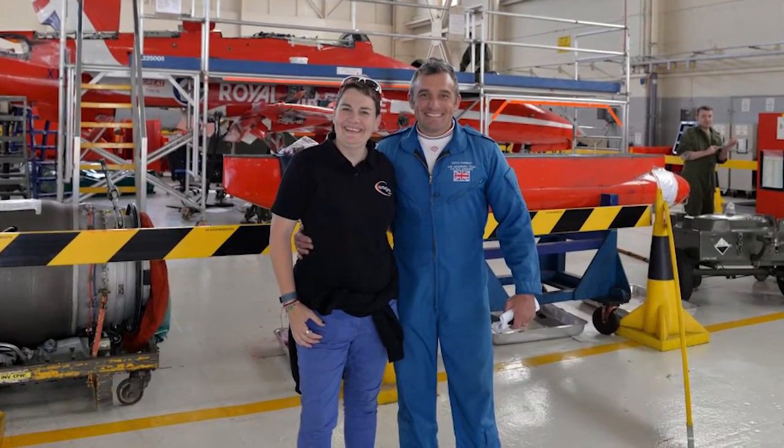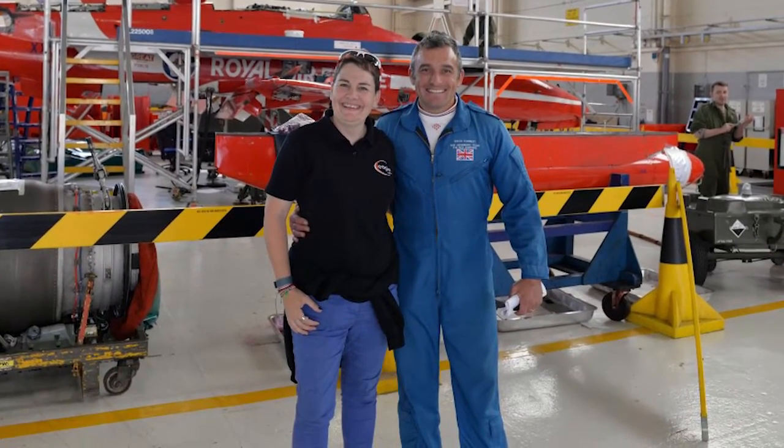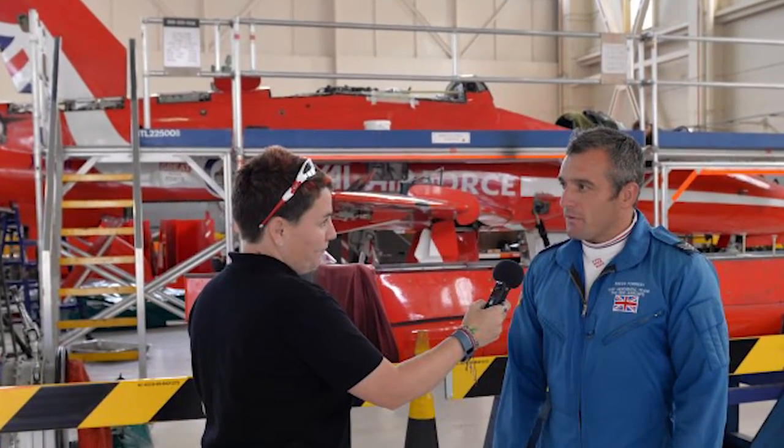I know some of the pilots have flown aircraft before that have got lots of gadgets inside them, and these, as you mentioned, are quite basic. Is it very different to fly? I think the basic principles of flying are the same. Very rewarding to fly. It's like driving a go-kart, so very, very agile. Less to worry about, more about the pure flying.